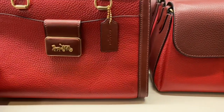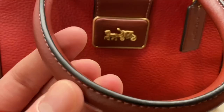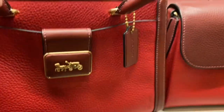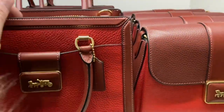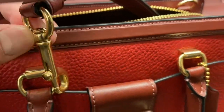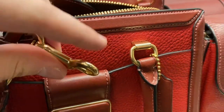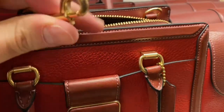You can get away with it a lot better. And comparing the handles and the vinyling, still very nice. And the bang for buck, or bag for buck, it's still very, very much worth it. I feel like this bag here is kind of like the outlet version to the Rogue, but it's very nice. As you can see, the pieces, the hardware, it's still good.